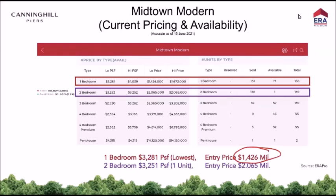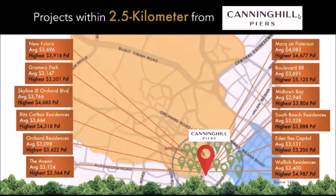This gives us a very good benchmark for how developers should price Canninghill. I repeat again, I do not have the pricing, but trust me, follow the reference of Midtown Modern. I think you will not be too far away. And it's just within 2.5 kilometers away from Canninghill Piers, right?